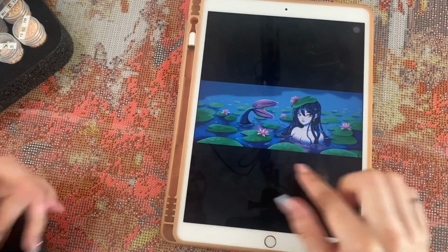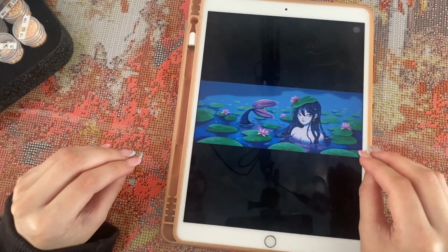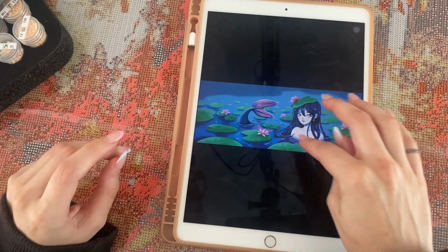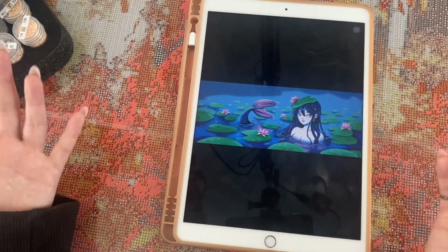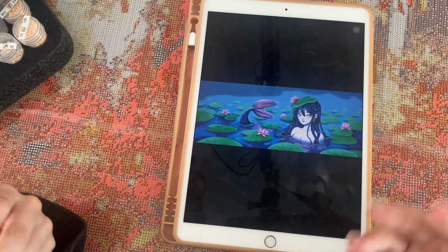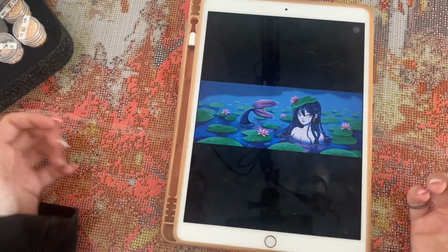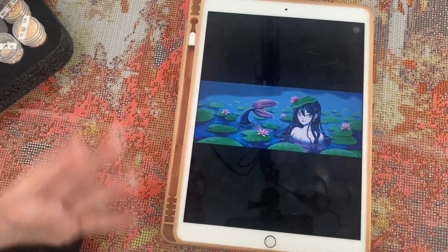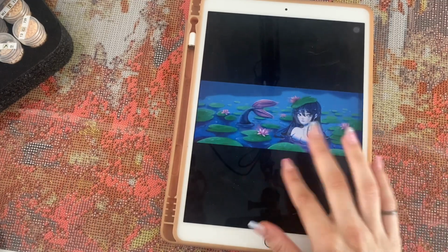You could also work with the green if you want, or just focus it really on the mermaid herself, maybe her hair. I know some people love white ABs, so why not go with her skin, make her really sparkly. Everything is possible. You decide, you combine stuff, and this is how it works. So this is the first painting we had.